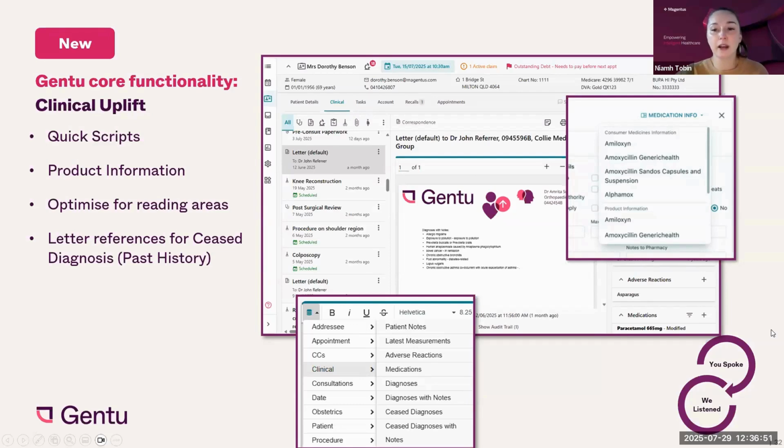Also in the clinical space, we had feedback from users about the density or volume of data that was available on the screen at any one time. There was a little bit of additional scrolling required to see all of the information that you needed to for the patient. So what we've done is we've really optimized or maximized the reading space on Gentu and reduced some of the white space so that you can see more information about a patient at any one time on the Gentu clinical screen. And then we're also continuing to add breadth of letter references. So Gentu has lots of letter references. You think of all the patient demographics and basic clinical information, but we continue to add more letter references, in particular things around diagnoses and past clinical history most recently.